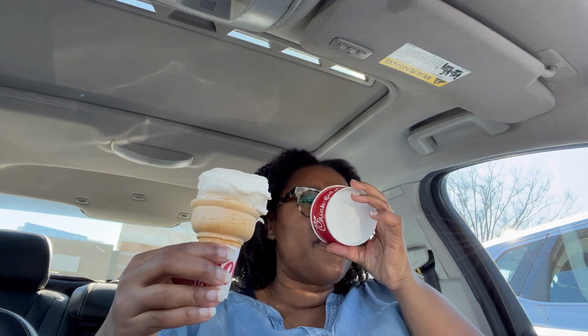I really needed the ice cream cone because it is hot out here. As you see, I got my little fat arms out today, honey. So I got this ice cream cone. Put it in a cup because I had so many items to carry, and they were taking so long, child. It's melting. But it is what it is. So I'm going to eat this real quick because I ran out the house. I didn't get a chance to eat breakfast.